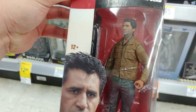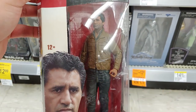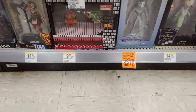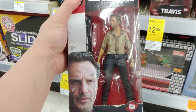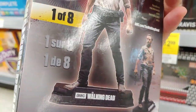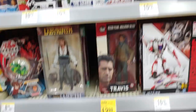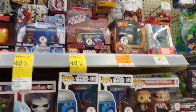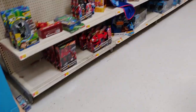Yeah, I don't know about Travis. Haven't watched too much of Fear of the Walking Dead. I mean, the first couple episodes were pretty good, but I kind of got bored of it. So I may pick up Rick Grimes for $12.99. Not too shabby. But then again, I might not. Choices. I'll think about it. All right, let's get out of here.